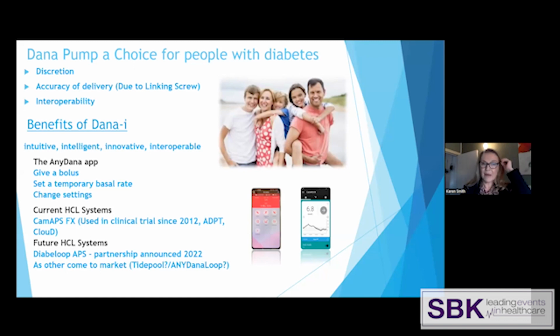So the benefits of Danai: we also have our own app, which is the AnyDana app. This acts as a remote control for the pump, where you can give a bolus, you can set temporary basal rates, and you can change all of the settings on the pump, including your carb to insulin ratio and insulin sensitivity factor. It is compatible currently with CamAPS in the UK and has been used in most of their clinical trials since about 2012. And future systems we hope to be compatible with are, of course, Diabeloop, and then others as they come to market, such as Tidepool and others.